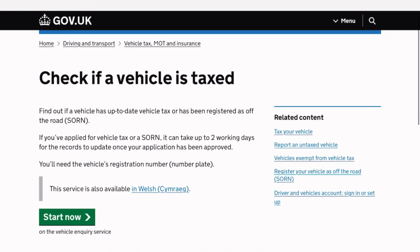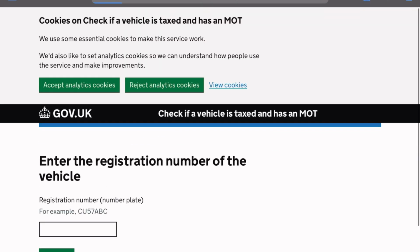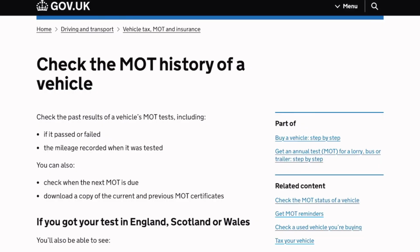There were 2 free checks that I did with pretty much every van that I viewed online because they were free, and they can both be done on the government website, and all you need is the registration plate of the van, which most adverts will include. First is checking the tax history of the van. This wasn't massively helpful, but it just tells you if the van's been legally taxed. And the second was a lot more helpful because this was the MOT history of the van.